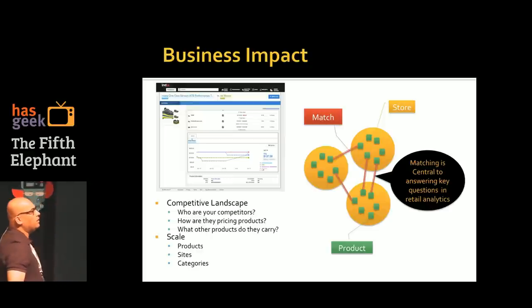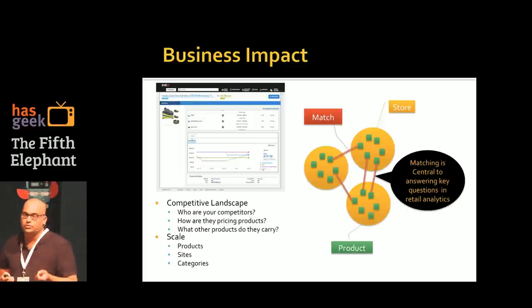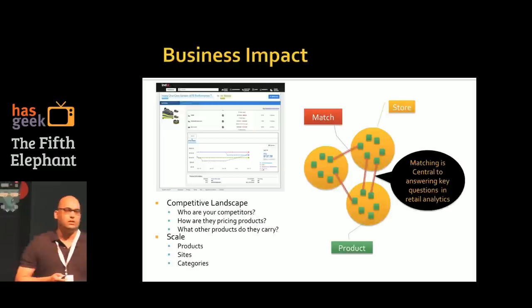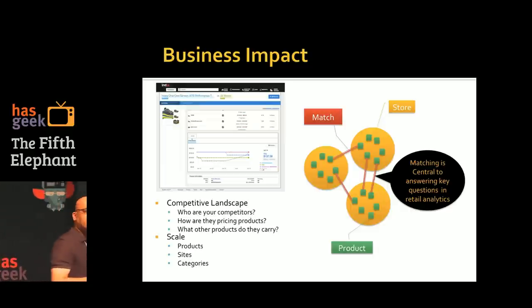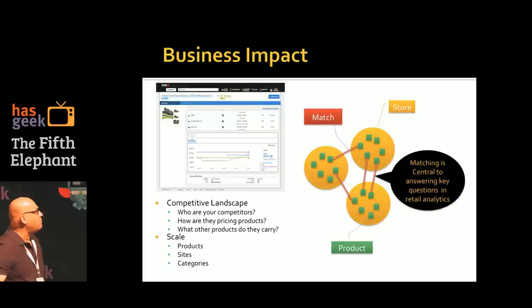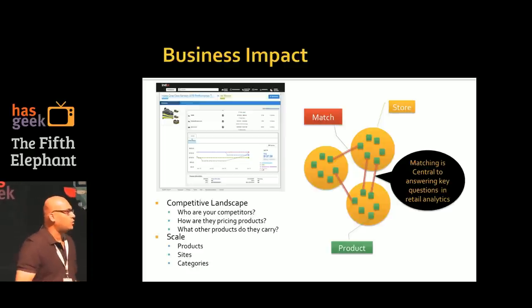If you look at this diagram here, it's a very abstract view of what we are trying to do. These are products, and I'm just trying to learn or induce these links across products. Scale matters in the sense that for this information to be useful, you need to have as many products as possible, as many sites as possible, and coverage in a particular category. Those are the dimensions of scale, and you have to get them right if you are to generate insights over the data. This is just our app, showing pricing comparisons for a particular product. But that's just one piece of the pie that you can have when you actually solve this problem well. So that's the problem, and that's the impact of the problem.